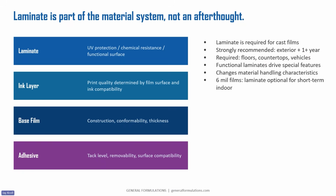It can also change the way that the material handles, which can affect things like conformability on textured surfaces, and can sometimes add sort of functionality to it, like with an anti-graffiti or a dry erase laminate. Laminate's an important part here. It's not just about protection of the ink. It's about the material and the function, the handling of it as well.